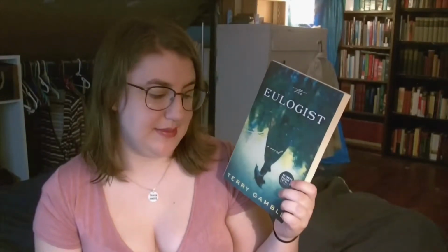Next I have The Neurologist by Terry Gamble. This is another one that I got from Goodreads, and it actually came out in January of 2019. Another one I got from Goodreads is Daughters of the Winter Queen by Nancy Coldstone.